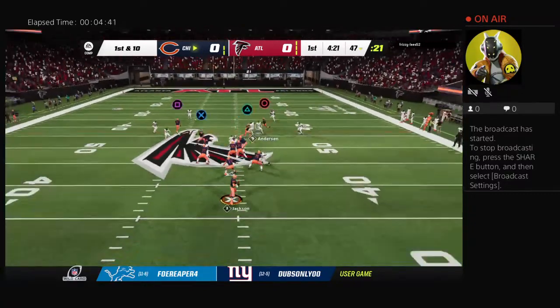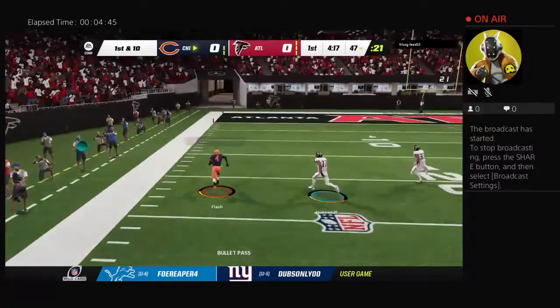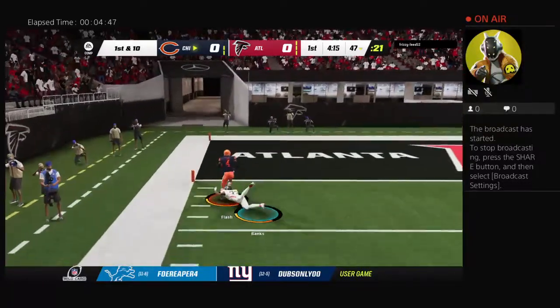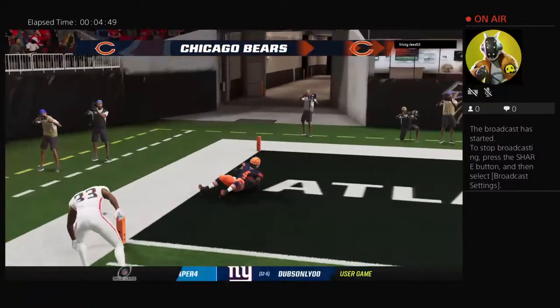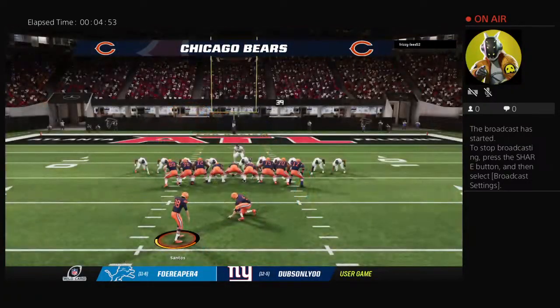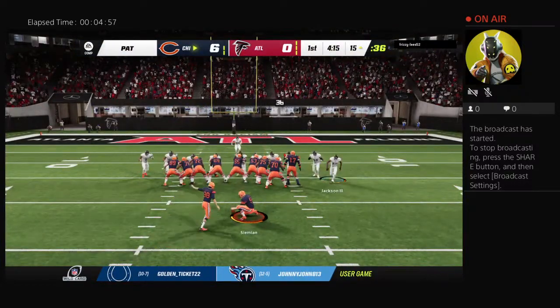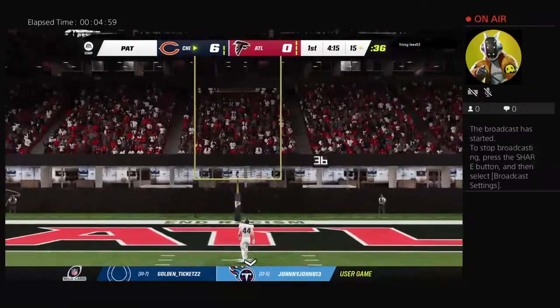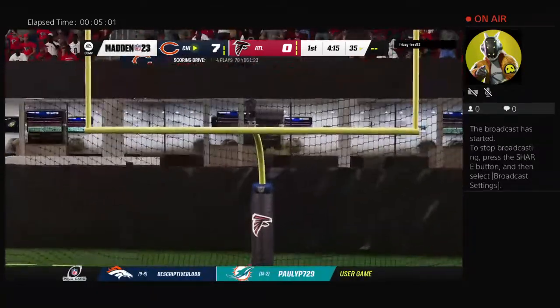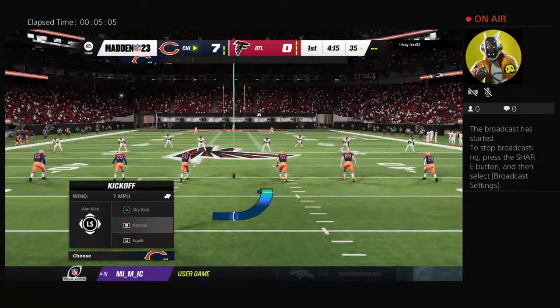Play action. Now Jackson. Looking left sideline. It's complete. Touchdown, Chicago. A big play there. 53 yards. And the Bears will strike first here, this wild card matchup. Santos able to tack on the extra point, and it's now a 7-0 game.